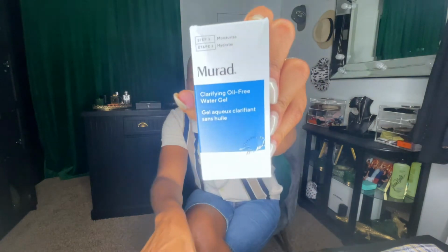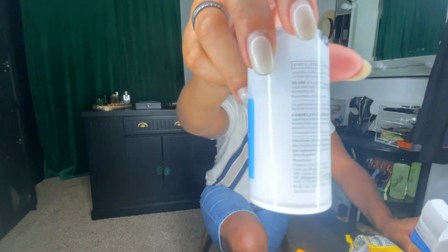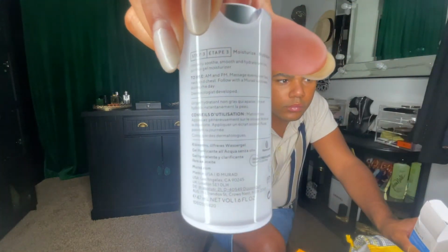MURAD Clarifying Oil-Free Water Gel. Oh, it's a moisturizer. MURAD, $44. And because this is like nice skincare, it's a moisturizer, I'm not gonna open this for y'all. What's the shelf life on it once it's open? 12 months, exactly. When I'm ready to open that, I will do it and I'll share it with you guys. I actually have a whole bunch right now of products that are empties that I want to share with you guys. I just have to sit down and film the video.